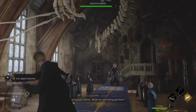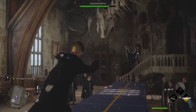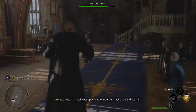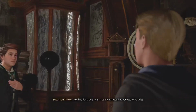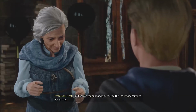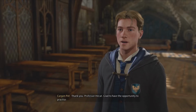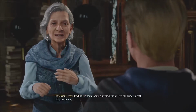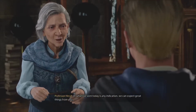What are you doing up there? Teaching my students a skill. Watch your opponent, decide to attack or defend yourself. Not bad. You rose to the challenge. Points to Ravenclaw. Thank you, Professor Hecat. Glad to have the opportunity to practice. If what I've seen today is any indication, we can expect great things from you.